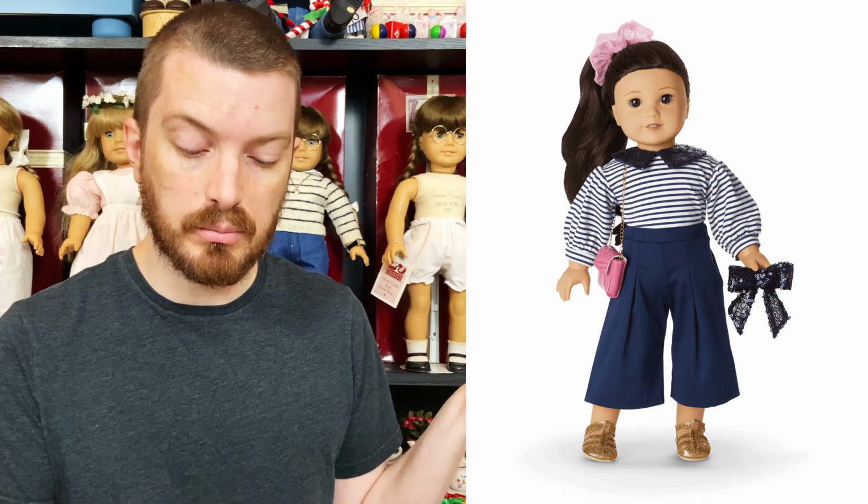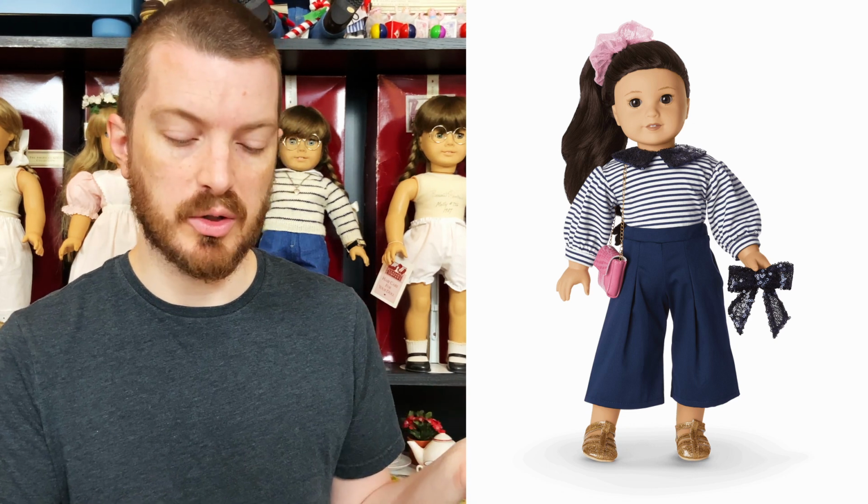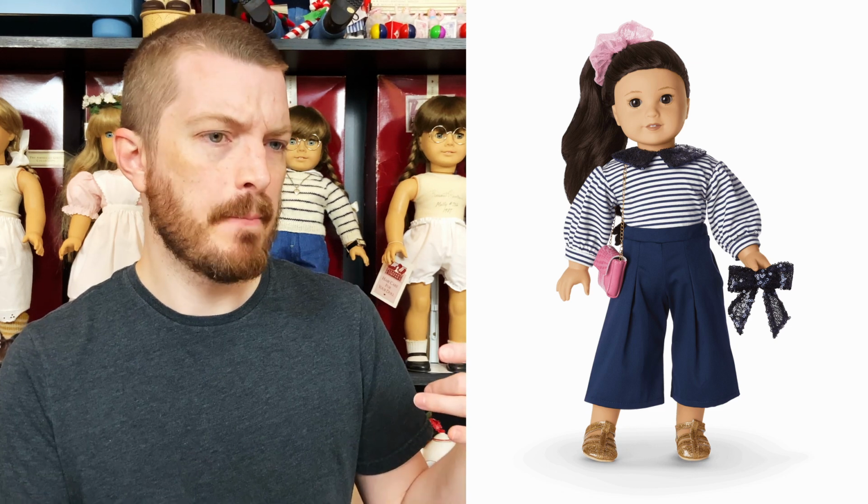In this photo that I'm showing here, I'm going to show it on the brunette doll. I don't know the doll numbers, but they have another photo with the doll that has the cotton candy colored hair, and I don't think it looks that good with this outfit.